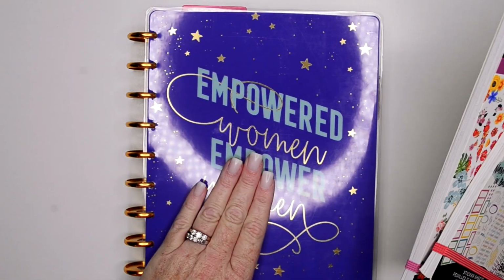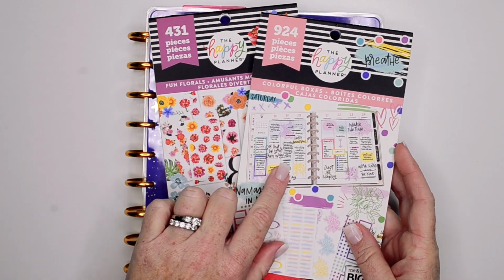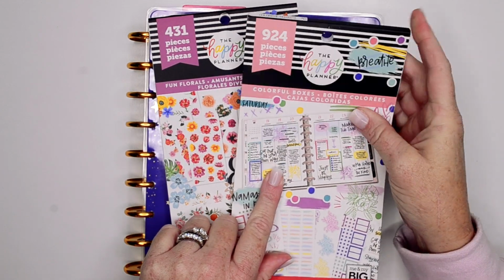Today I'm going to be planning in my social media planner, which is the Encourager layout, and I'm going to be using Fun Florals and the Colorful Boxes number 3.